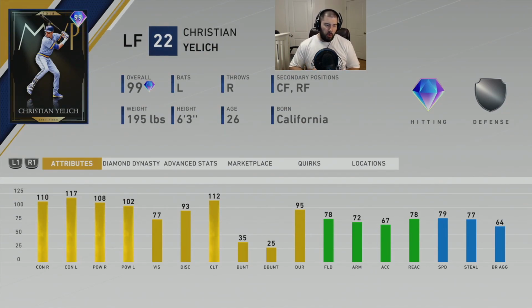Originally, I had Stanton at 4 on my list, and then I reevaluated and said, well, Yelich just has a much better swing than Stanton does, so I'd take Yelich over Stanton. Plus, he's a left-handed power bat, and I think lefties just hit the ball a little bit better in this year's game than righties do. So I'm with Yelich at number 4.